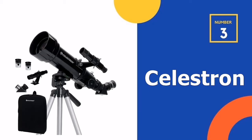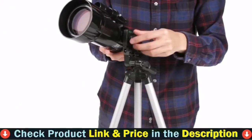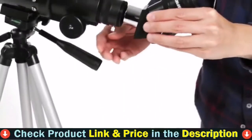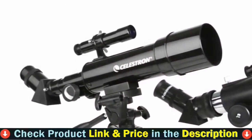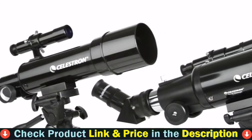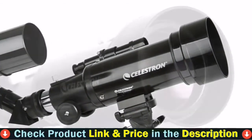Third pick in our list is the Celestron Portable Refractor Telescope. This Celestron 70mm Travelscope features high-quality, fully coated glass optics, a potent 70mm objective lens, a lightweight frame, and a custom backpack to carry it all. Its quality is unmatched in its class and against competitors. Powerful eyepieces for up-close viewing.